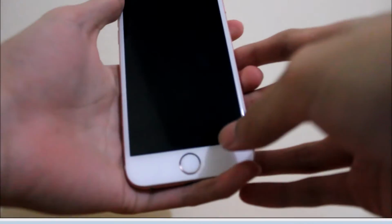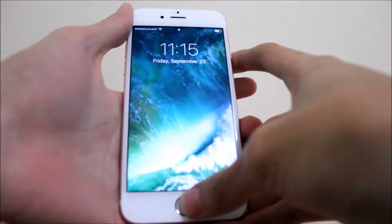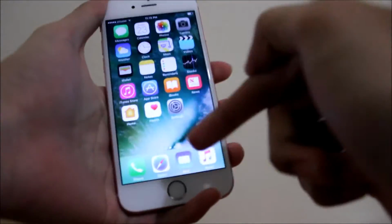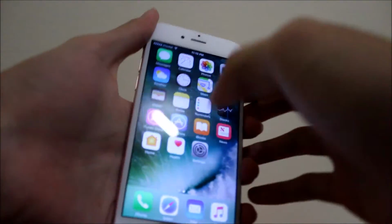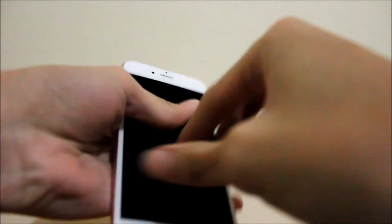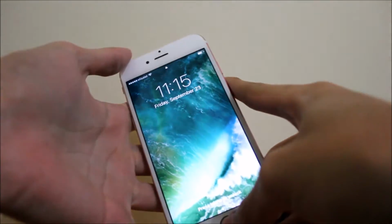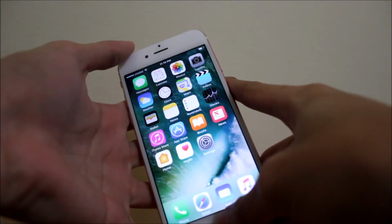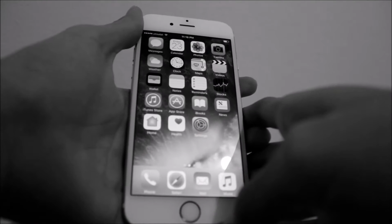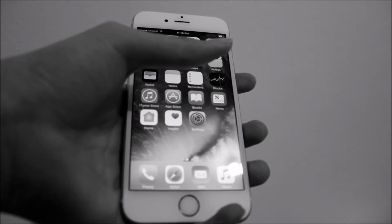No, it's not. If you're someone who uses cases a lot for your iPhone 6s, jumping to the iPhone 7, some of those cases may not fit due to the previously mentioned larger camera bump. So yeah, if you're going to use a case, you might need to buy a new case from a manufacturer like Spigen.